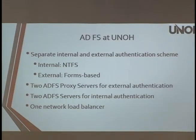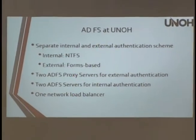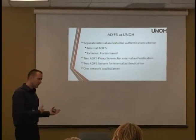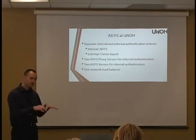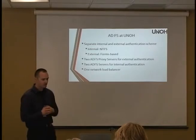The internal is NTLM. If you've ever logged in when you're on campus to something and it pops up that gray box that asks you for your username and password, you know you're on a Windows server. That's your NTLM-based authentication. If you configure your Active Directory correctly, you can trust certain sites and it won't prompt you for that. It'll just pass your credentials on, you log in, and you won't have to prompt your users for username and password anymore if they are on a domain computer that's under your management scope.